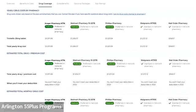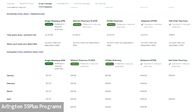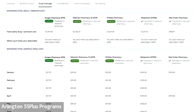If the plan doesn't cover a drug you take, it will display the full retail cost across all the columns. You can look at other plans or consider asking your doctor whether you can take a generic drug instead of the brand name drug to help lower your costs. Then you'll see your total yearly drug plus premium cost when you fill your prescriptions at each of your pharmacies, and you'll see when you'll meet your yearly deductible.